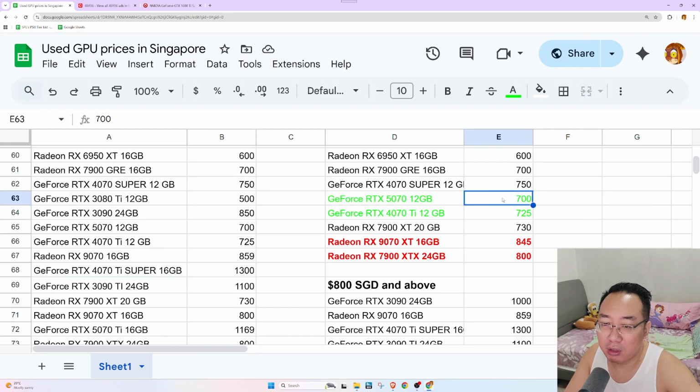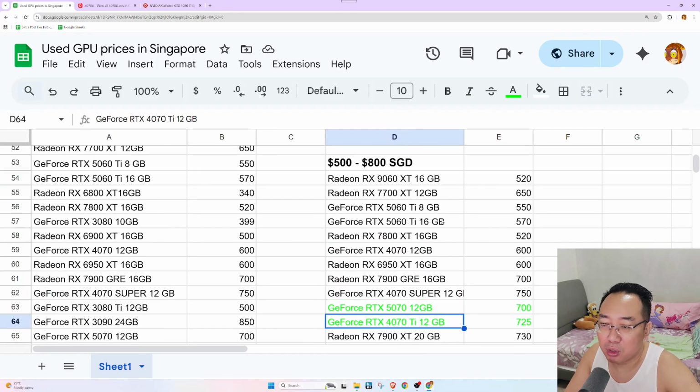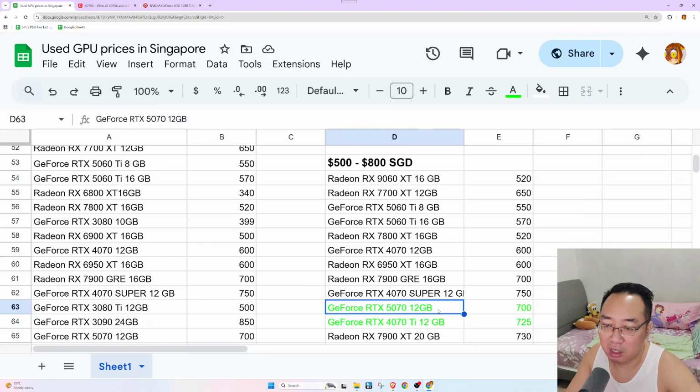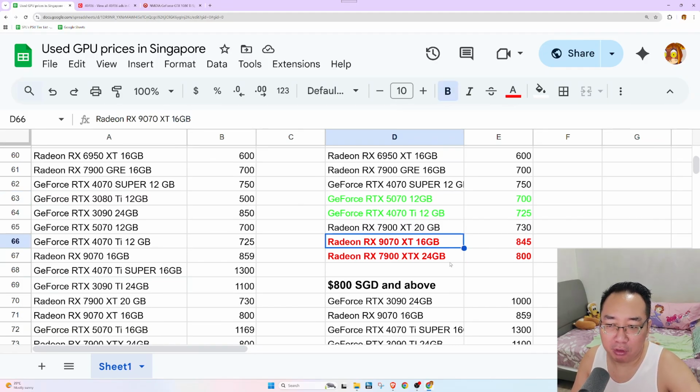Then at this price range, I would say there are no really good options. I would say buy brand new. Probably buy a brand new 5070. Otherwise, what other brand new cards might be good? Yeah, not really a lot. I would say pay a little bit more and maybe consider a 9070 XT. A 9070 XT is about 900 Singapore dollars brand new.